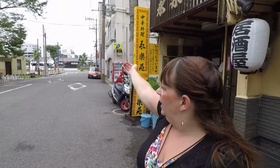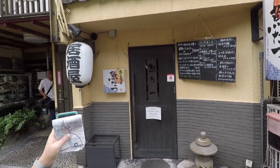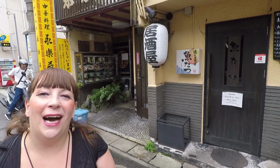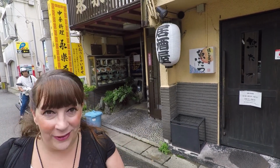Now, a little gem if you want to have some local food. Come along the little street right here until you find this little restaurant. It's called Uotatu, U-O-T-A-T-U, and this is a tiny little local place that does fantastic sushi. It's open every day except Sunday. We're here on a Sunday, that's why we can't go in. But they do a wonderful deal of 15 pieces of sushi for only 700 yen. There are limited amounts, so there's normally queues all the way out the door. They have other food, really, really nice food.